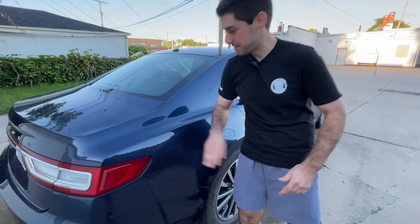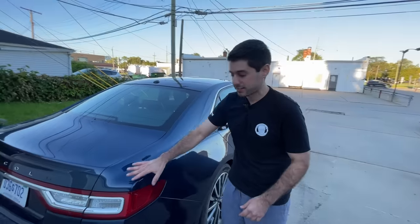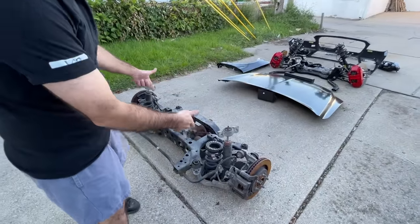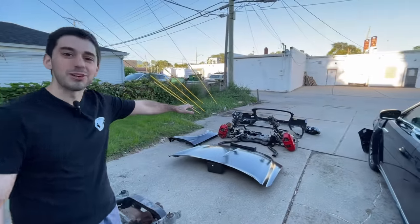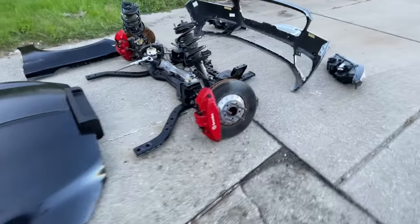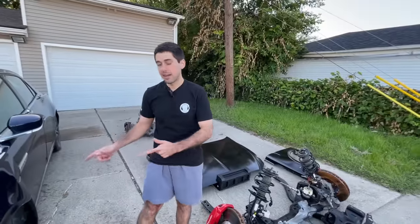But look at these humps, man. This reminds me of the S550 Mustangs. And speaking of Mustangs, let's take a look at the parts we got. So to get this all to work in here, what we're gonna be using is an S550, a 2015 3.73 rear end. And then we actually splurged, we got lucky, and got a GT500 front end with those big cast iron brakes, these monsters. So all of this is gonna go into there.